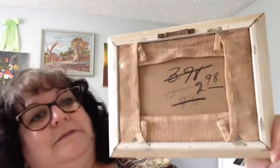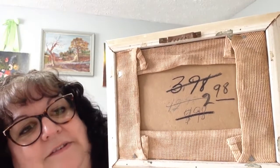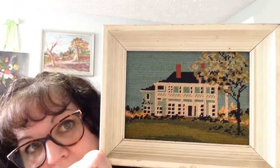$12.98, $9.98, $3.98, and $2.98. I got it for like a quarter or something ridiculous. There's all the prices on the back. You can see how old it is. The hanger's rusty. I've put it out on my kitchen hutch, in my living room.